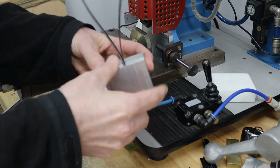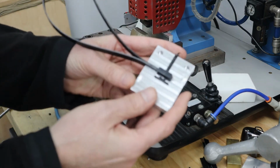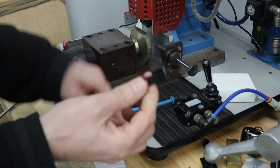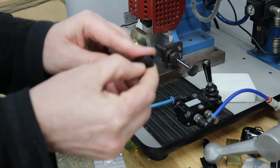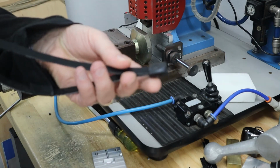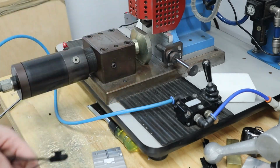Okay, let's pull it apart. Okay, that's a complete shot. And as you can see, it just comes right out of the mold. And then while it's still hot, I can push like this, and there really isn't much of the gate left by doing it that way.